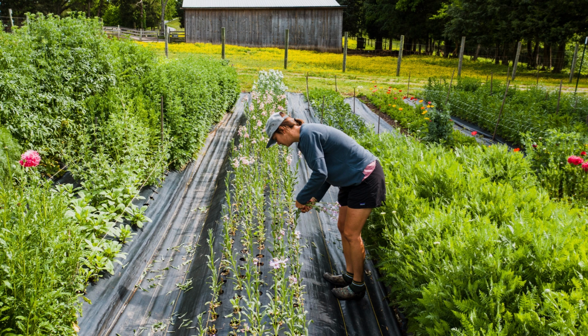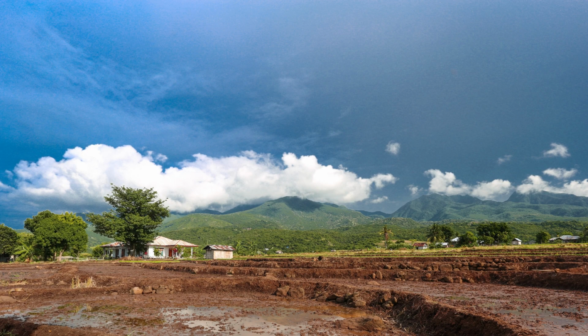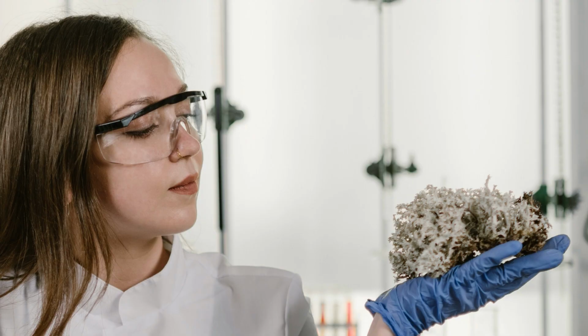5. Sustainable agriculture. Some GMOs are designed to require fewer pesticides or herbicides, leading to reduced environmental impact and potentially allowing for more sustainable agricultural practices. 6. Tailoring crops to local conditions. GMOs can be customized to suit specific local conditions, which can be particularly important in areas with unique challenges such as soil conditions or water availability.